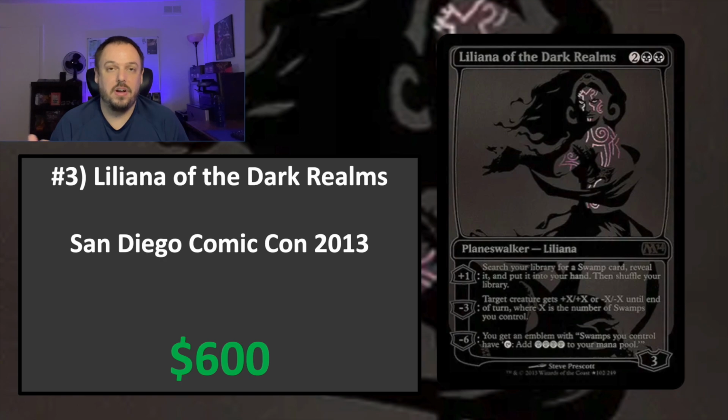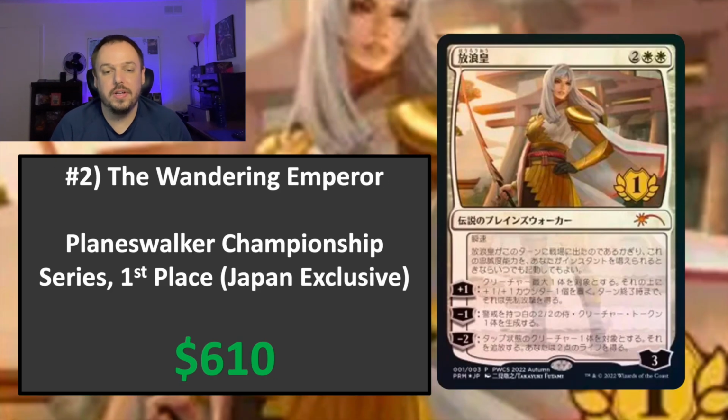And just these Comic-Con cards in general, they have really almost dominated this list. At number 2, we have the Wandering Emperor, Planeswalker Championship Series, first place, $610.